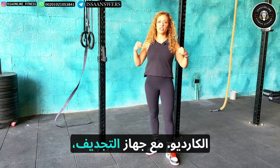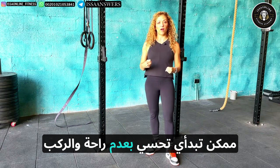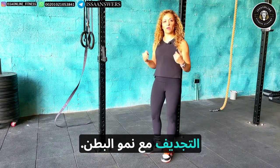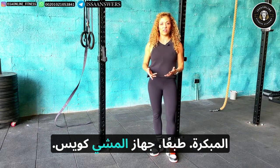With the rowing machine, you just want to be careful, of course, about the size of the bump. As you're pulling in, it may start to feel more uncomfortable, and the knees may start to widen a little bit on the rower machine as the bump grows. So the rower is a bit more suitable for early stages. Of course, your treadmill is fine.